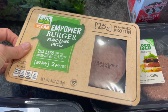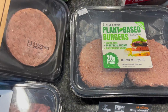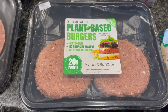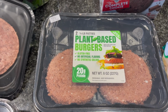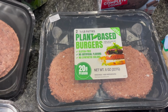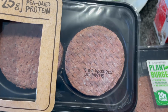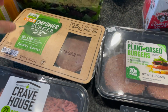Let's see what it looks like in comparison to this one. I would definitely say similar. By the way, this is more in the, not frozen, but more fresh meat section. Actually, it was next to meat, which makes sense, but if you're a plant eater, you might miss it because you don't really look over there. And this was in the frozen section in a whole different area. Kind of weird, huh? But I guess they look similar. They do. We'll see. I just want to try those out for you guys.